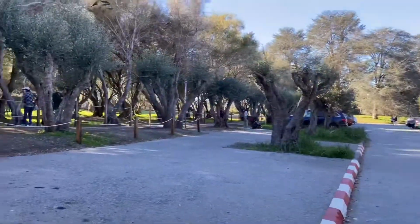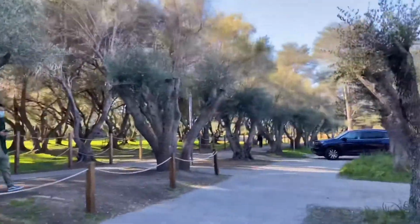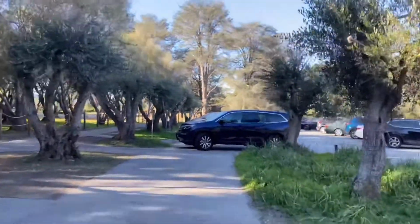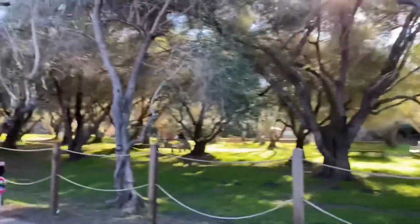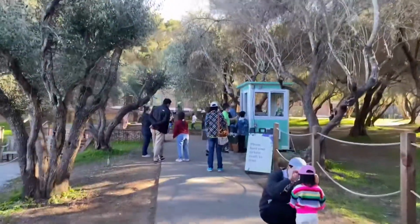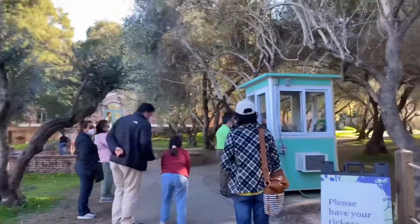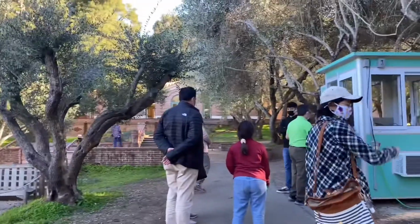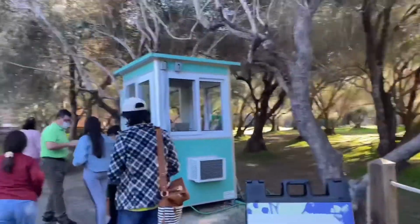So we were going to do a visit today inside the, as mentioned, inside the Filoli historical house. And this is the way to the check-in counter. So as you can see, there are a lot of visitors today. This is a great day for an exploration because the weather's all bright and sunny. Okay, so let's just continue. After the check-in, we're gonna proceed inside the house.